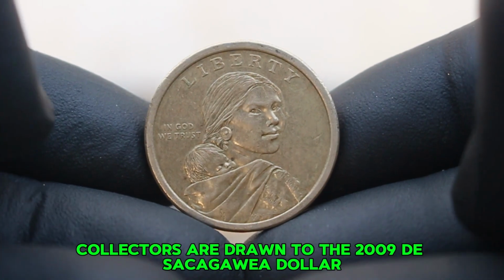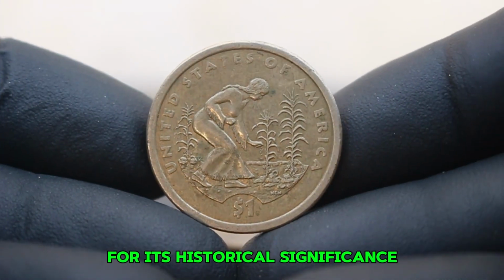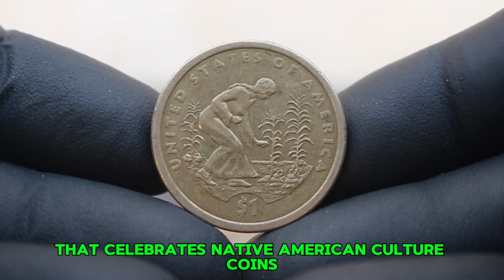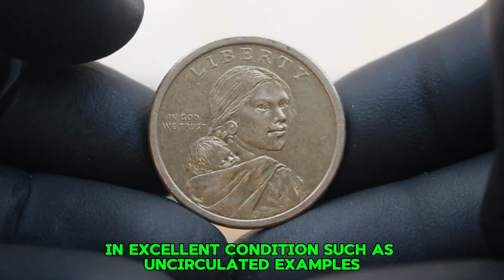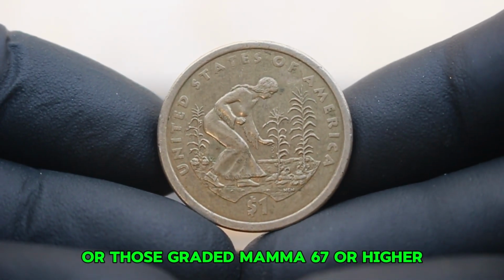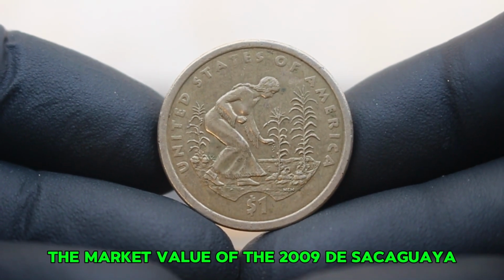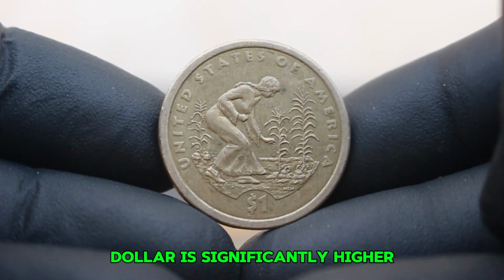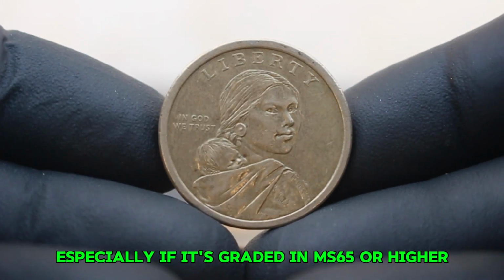Collectors are drawn to the 2009 Sacagawea dollar for its historical significance and its beautiful design that celebrates Native American culture. Coins in excellent condition, such as uncirculated examples or those graded MS 67 or higher, can fetch significant sums at auctions. The market value of the 2009 Sacagawea dollar is significantly higher in good condition, especially if it's graded in MS 65 or higher.